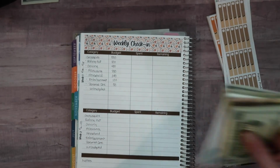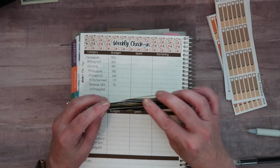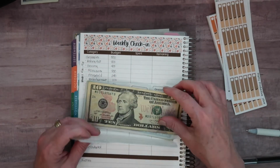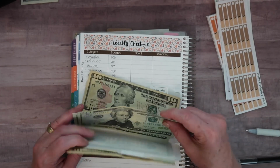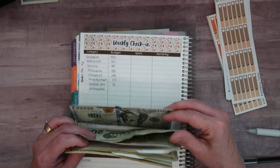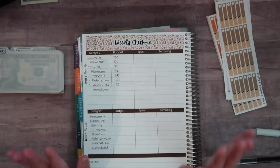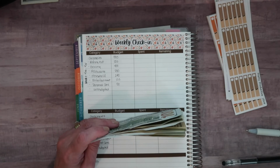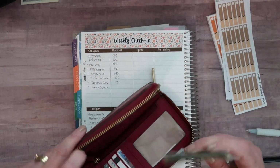Okay, so let me just make sure this is right. So I have allowance, 50, eating out, 50, and then groceries should be 125. Okay, that's good. So that is cash stuffing and wallet stuffing for the first week of November.